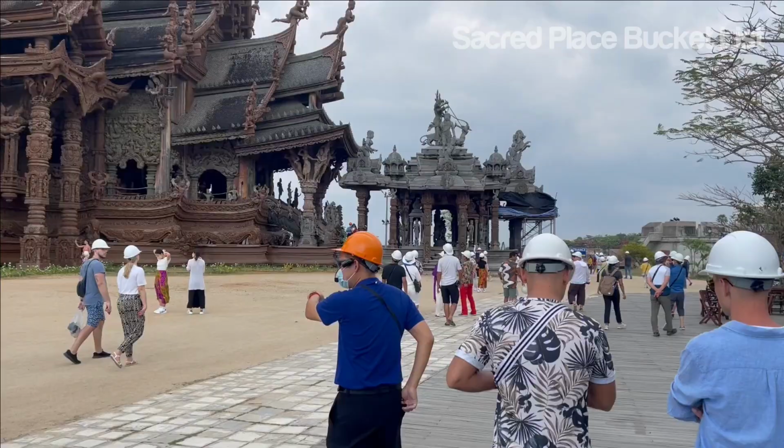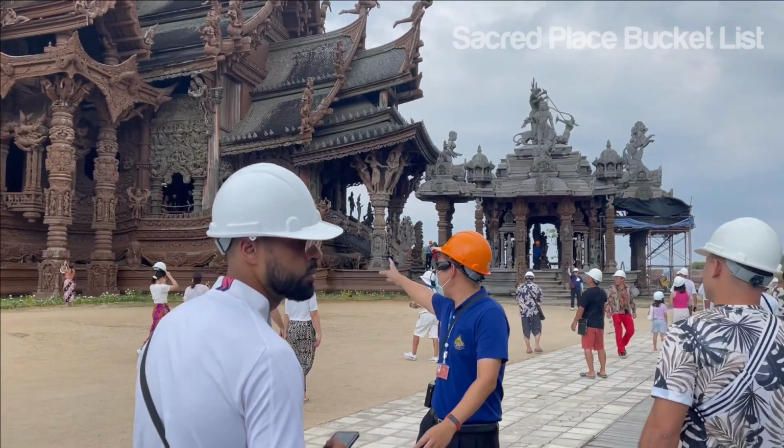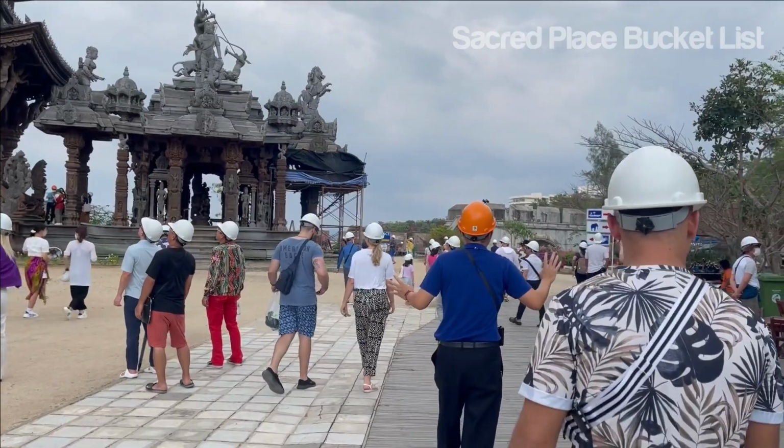Okay. Not the entrance, remember that? That is the way out, okay? Because the museum is divided into 7 parts, the 7 truths of life. The last part of the museum is that stairway. The first part of the museum is on the opposite side, next to the sea, alright? That is the entrance of the museum.